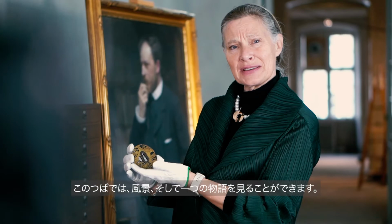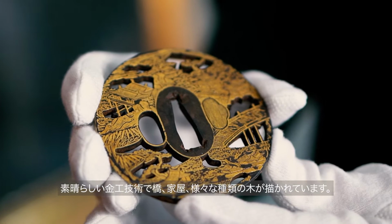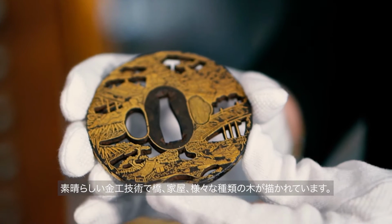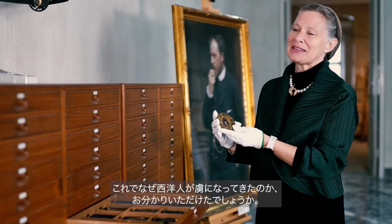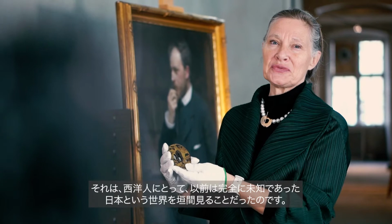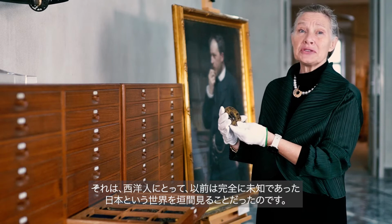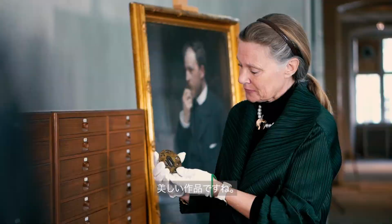And we have also other examples here where you can, for instance, see this tsuba, where it's like a landscape, like a complete narrative where you see the bridge and the houses, different sorts of trees, and everything with wonderful gold technique and so fine details. You really understand how it has had this fascination for people from the Western world, because it was like a glimpse into the world of Japan, something which had previously been completely unknown to people from the West. So this is really a lovely piece as well.